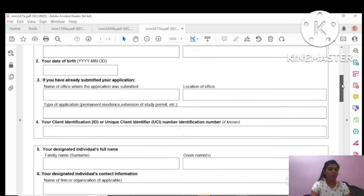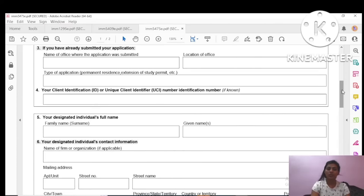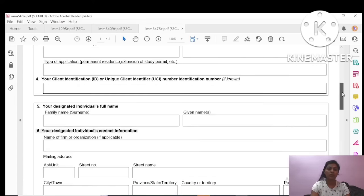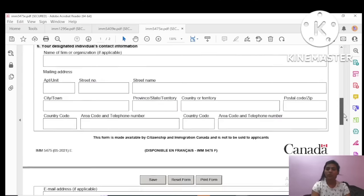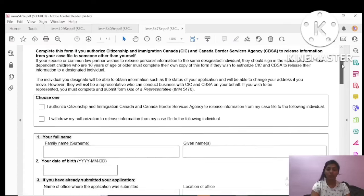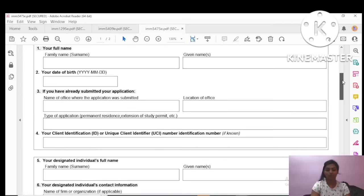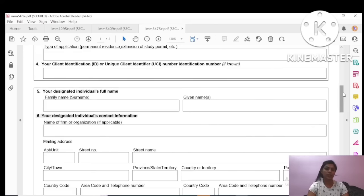Their full name, date of birth, and if you have already submitted your application, the name of the officer, where the application was submitted, the location of the officer, and the type of application. If you don't really know these, they are not required, because they don't have the little star on them, and we don't have to validate this form at the end. So fill out the information as much as you know. The part you don't know is not necessary.